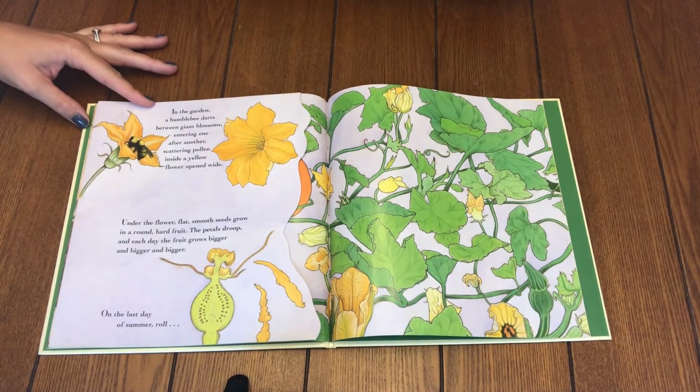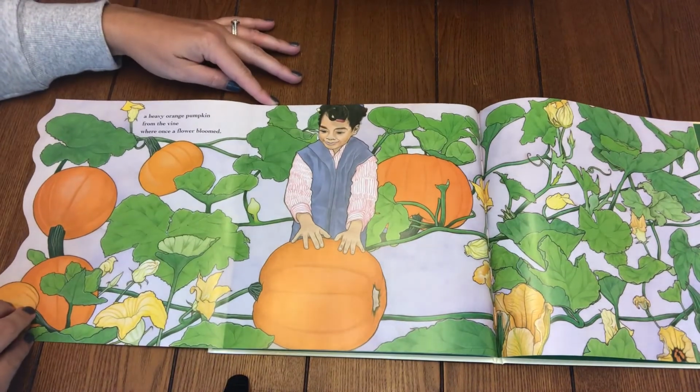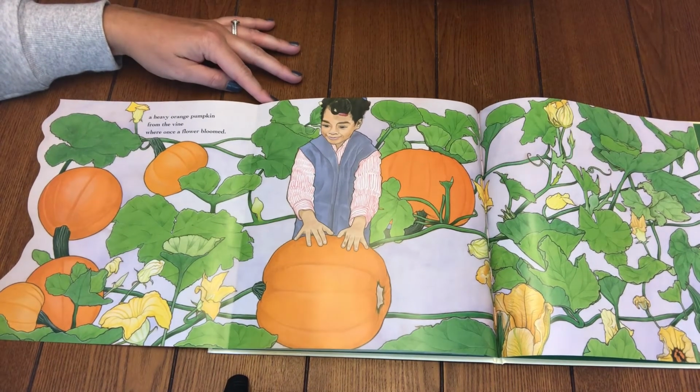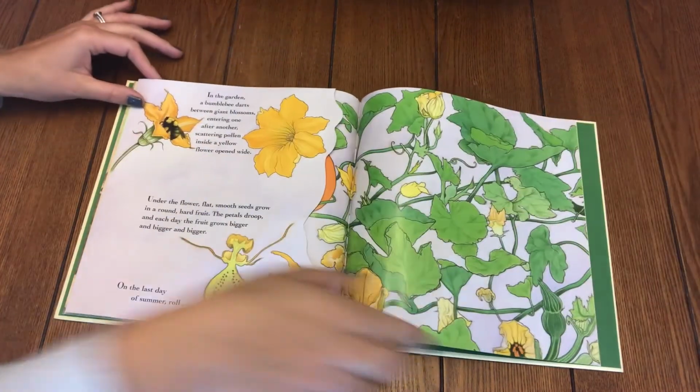In the garden, a bumblebee darts between giant blossoms, entering one after another, scattering pollen inside a yellow flower opened wide. Under the flower, flat, smooth seeds grow in a round, hard fruit. The petals droop, and each day the fruit grows bigger and bigger and bigger. On the last day of summer, roll a heavy orange pumpkin from the vine where once a flower bloomed.